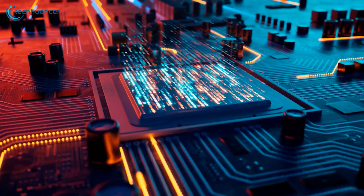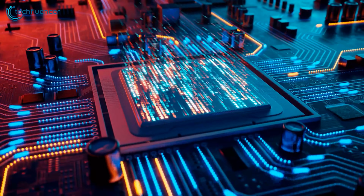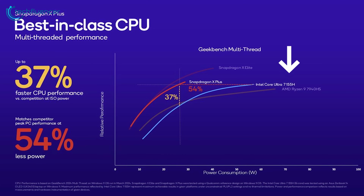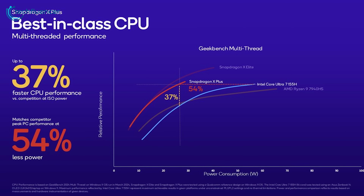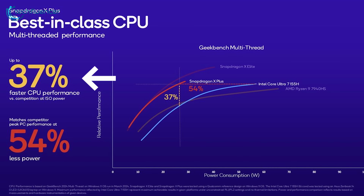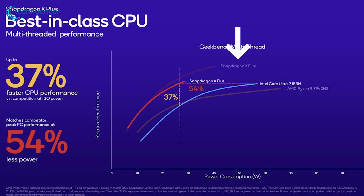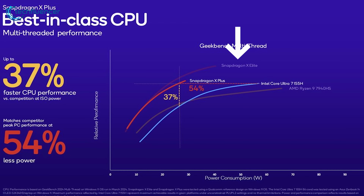As evident from the chart, Qualcomm has made a bold claim regarding their Snapdragon X Plus. They state it's 54% more efficient compared to the Core Ultra 7 155H, while delivering up to 37% faster performance than its Orion CPU. Additionally, the X Elite, being the higher tier chip, is also displayed on the chart, demonstrating understandably better performance.